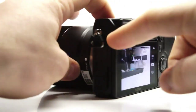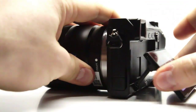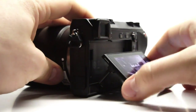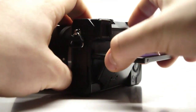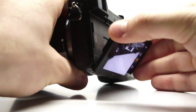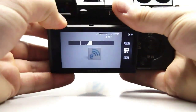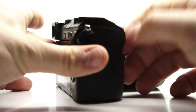As you can see, the LCD is flush with the back of the camera, but you can actually pop it out, and so it is articulating just like it is on the other Sony NEX cameras. And so we can flip it up like that to get lower shooting, or you can turn it like that and then shoot from above. And so you can actually hold the camera above you and still have a very clear view of the LCD. And as far as the physical design of the camera, that's about it.